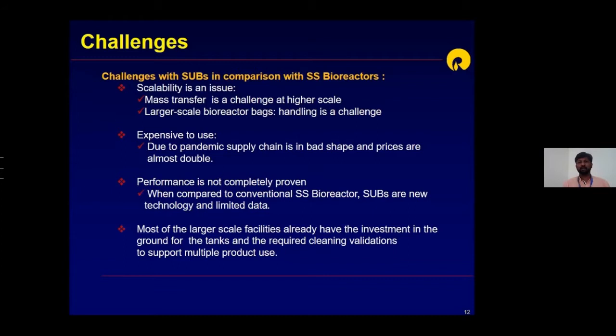Single-use bioreactors are expensive. Now, due to the pandemic situation, the supply chain is in a bad state and the prices are almost double. Performance is not completely proven. This doesn't mean that single-use bioreactors don't perform well. When compared to conventional SS bioreactors, single-use is a new technology. Though it was introduced 25 years back, we have limited data on single-use bioreactors compared to conventional bioreactors, which have been there for decades.